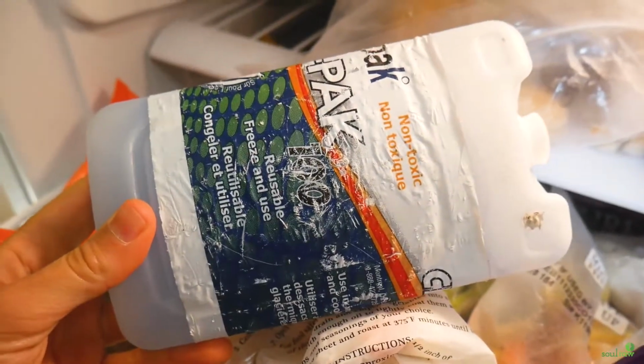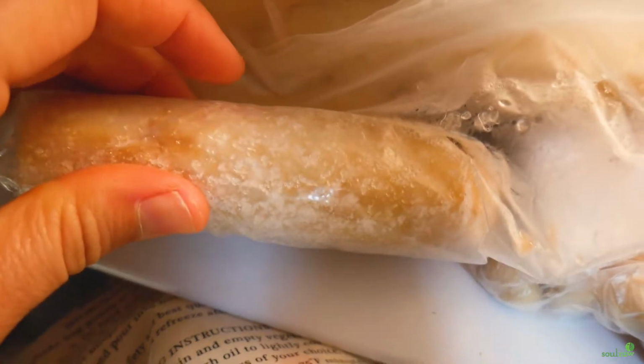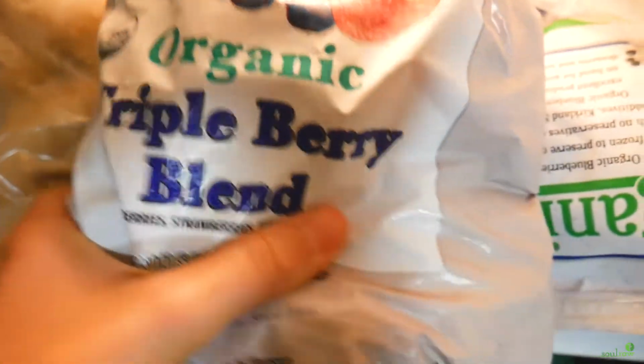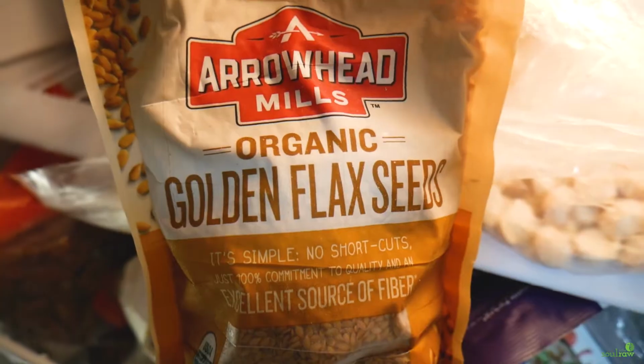And then I wanted to show you I have ice packs because I like to pack food when we go out, so I like to have those. And then we have sprouted corn tortillas, frozen bananas that we freeze ourselves, lots and lots of those, and lots of different frozen fruits for our bowls, of course, and flax seeds and sesame seeds.